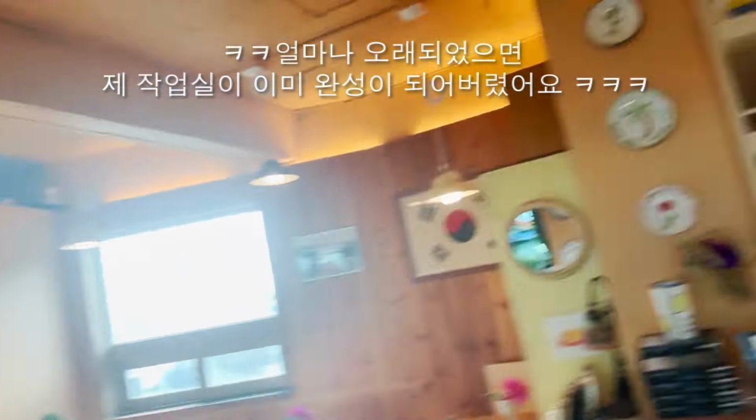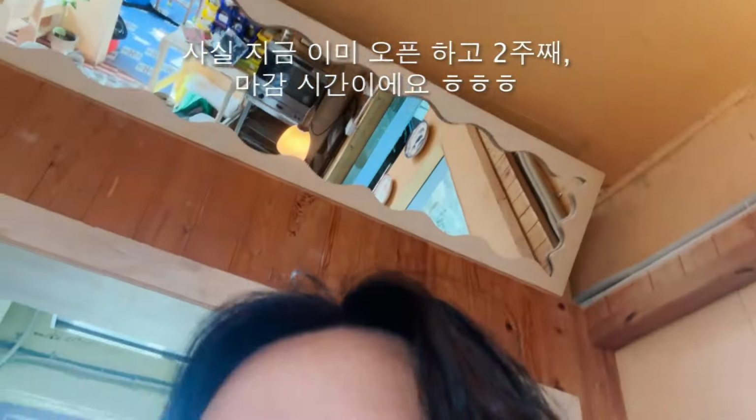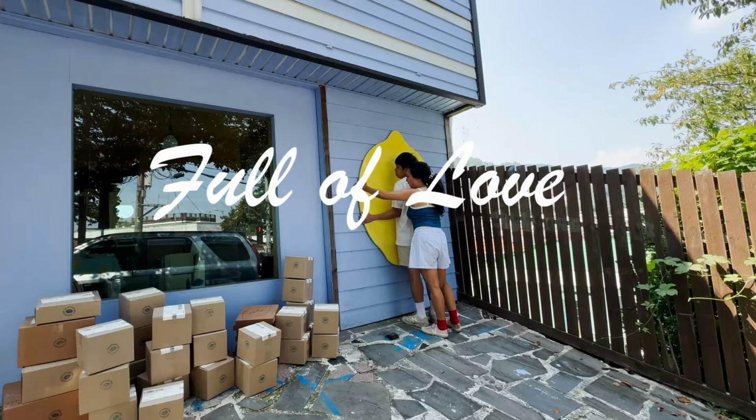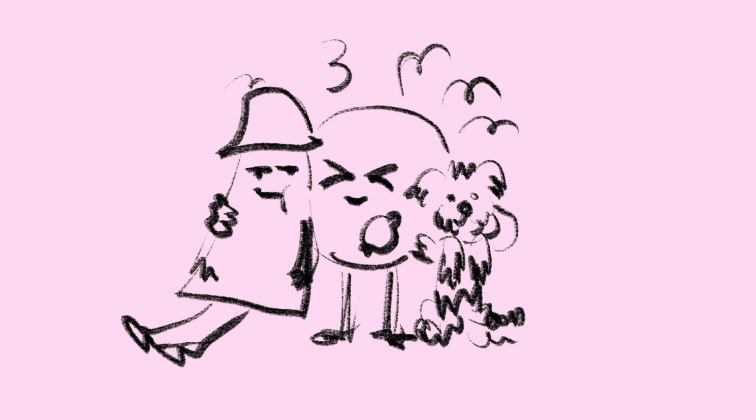My studio is fully ready, and it's actually closing time right now, but what I think is bigger news is the fact that I cut my hair! My hair, guys. I hope you guys like it.